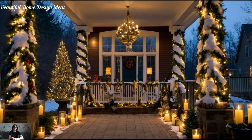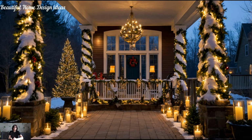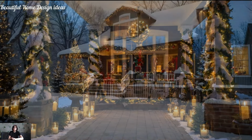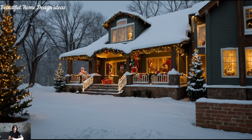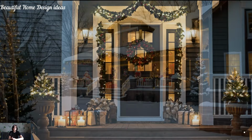Incorporating these elegant porch decoration ideas will ensure that your home makes a stunning first impression this holiday season. From classic greenery and gold accents to modern lighting and personalized touches, your porch can be transformed into a beautiful, festive haven that welcomes friends, family, and the magic of Christmas.